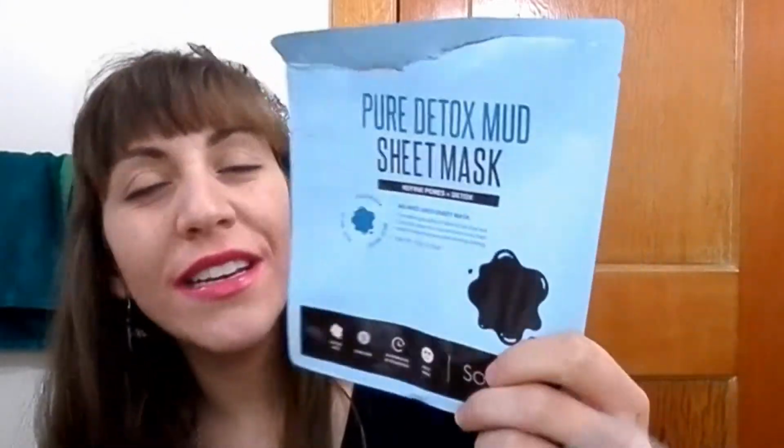This is the Tea Tree Premium Mask. I used a lot of these up. This was the last one. This was in last month, so I won't go on about it. I liked it. One of my absolute favorites again, Pure Detox Mud Mask. This is the last sheet mask that I have, and I used it yesterday, I believe. So it's a great face mask. I have an entire video on it. I'll link it below. Then, yeah, we're definitely getting to the tail end of this one.